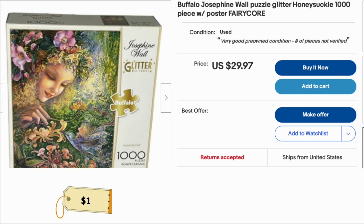Okay, some things that I purchased and listed, because that's what's important, getting them listed. They can't sell unless they're listed. This is a Buffalo Josephine wall glitter puzzle. This was $1, and I have it listed for $29.97.